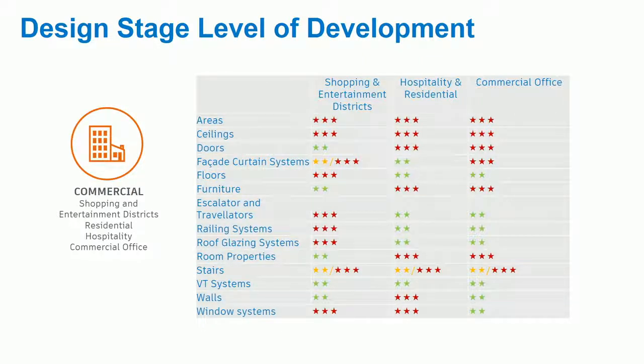And stairs I've put there as 2 or 3 stars in terms of complexity for LOD, because it does depend. If there's no feature stairs, maybe it's a project that just has fire escape stairs everywhere, which is just precast concrete or concrete of some sort, compared to a very feature stair that's in a public area. Well, those are discussions that need to happen with the team. Everyone needs to know what the workflow will be specific to that element and how we're going to address that at the different stages.